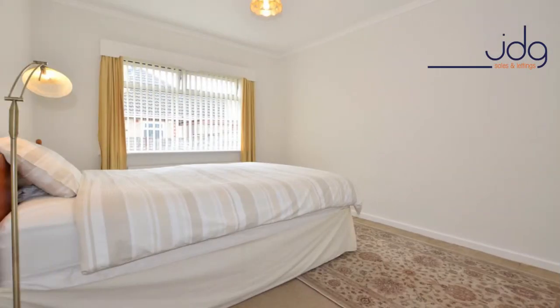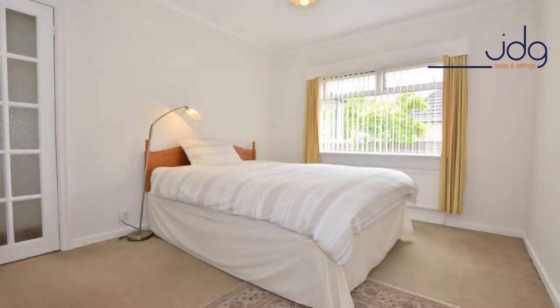Both bedrooms are doubles. The one to the front is actually set up as a further sitting room at the moment, however would easily accommodate a double bed if needed, whilst the one to the rear, again double in size, has a rather pleasing aspect onto the private rear garden.